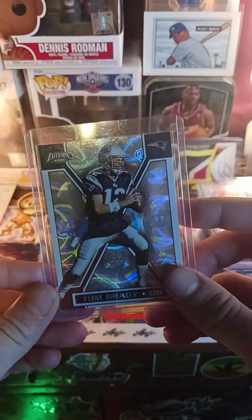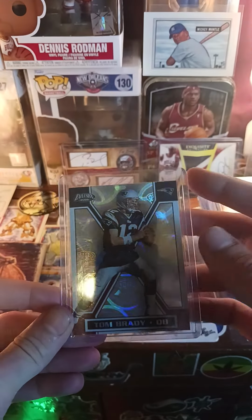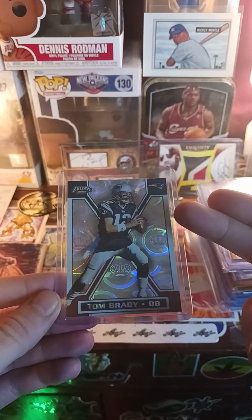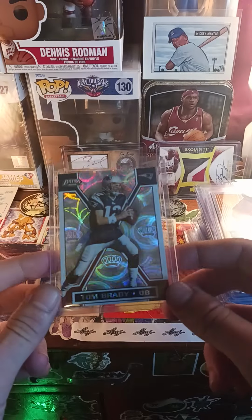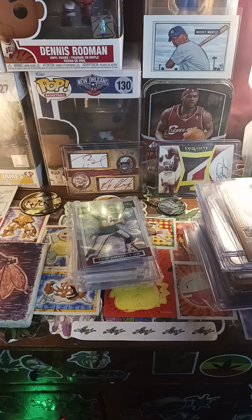And then we have this. This is actually in poor condition. Normally I wouldn't grade this, but being a Tom Brady, it's a second year card. I mean, Tom Brady cards, second years, like this card is actually worth a lot more than you would think, just because it's his second year.